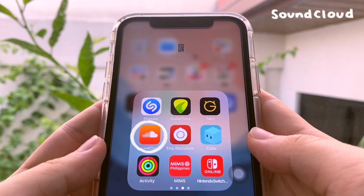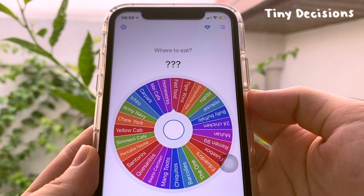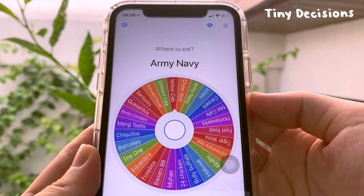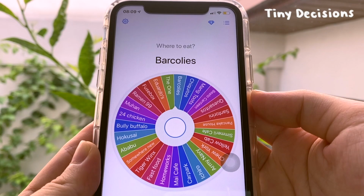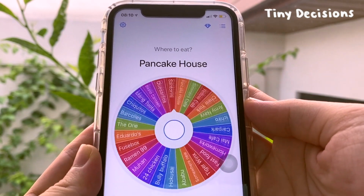Next I have SoundCloud, and then Tiny Decisions. My friends and I use this app when we can't decide where to eat, which is literally all the time. But we keep on spinning this wheel until it lands on a place that we like.